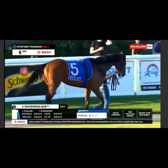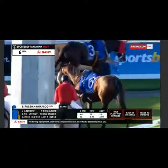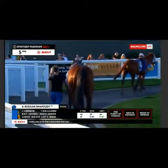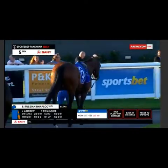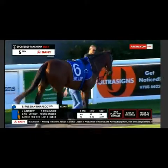One mare who is deep into her campaign is Russian Rhapsody. She drops back in distance. She does, 1,600 back to the 1,400 metres. She's had plenty of chances and she's been up for a fair while, so I doubt there's much improvement left in her. Grace strikes a pretty strong maiden tonight, and she'd need to produce a significant career peak to get a win on the board here.